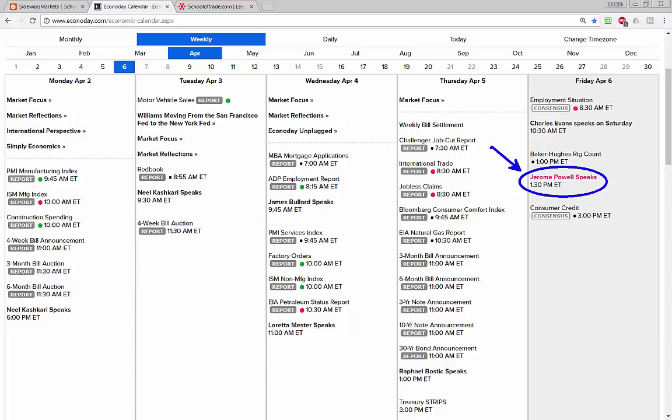So be careful out there. Be very careful trading any reaction to that. I doubt he's going to say anything that really matters, but with low volume, anything can happen. If he says something off the cuff during that speech at 1:30 on Friday, the markets could easily move aggressively because there won't be that many traders on each side of price, and the market may get pretty nasty.